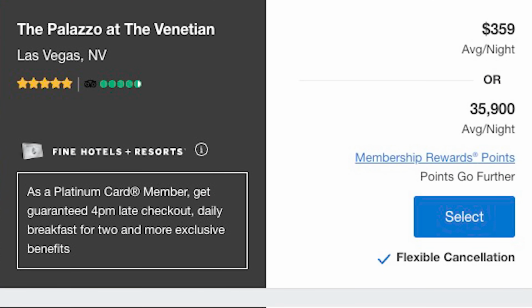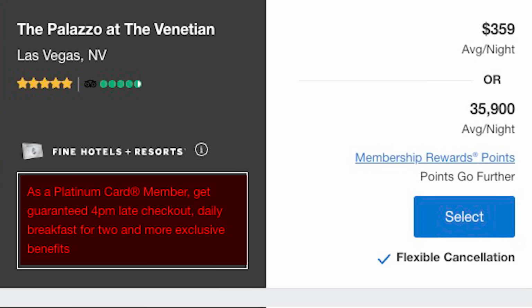The other place I would look to use this is places in Las Vegas where a lot of the hotels aren't necessarily associated to one chain. Now recently MGM and Marriott signed their deal, but you can see here you could book the Palazzo, which I don't believe is associated to any chain, and still get these features and benefits. And to take advantage is really straightforward. Just go to americanexpress.com, go to Amex Travel, search for travel, and you can filter specifically by the Fine Hotels and Resorts collection.